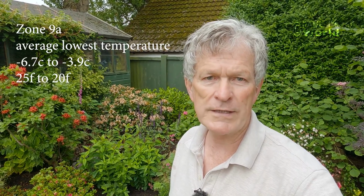I think it's just worth noting that I'm in zone 9A, which means that on average, or the average over the last 10 or 20 years, my lowest temperature has been 20 to 25 degrees Fahrenheit. I think that's minus 6.7 to minus 3.7 centigrade. That's the average lowest temperature.